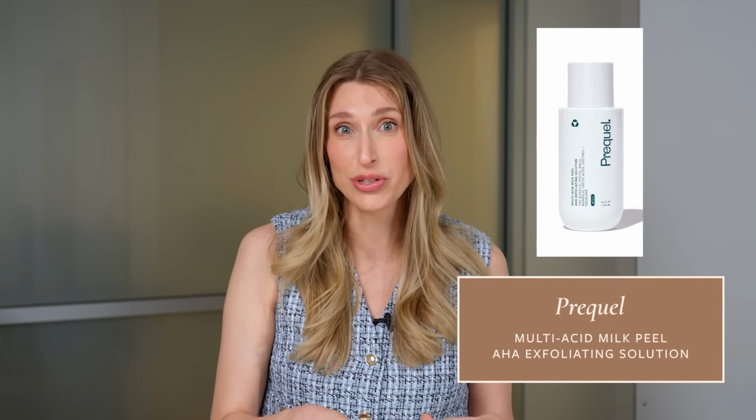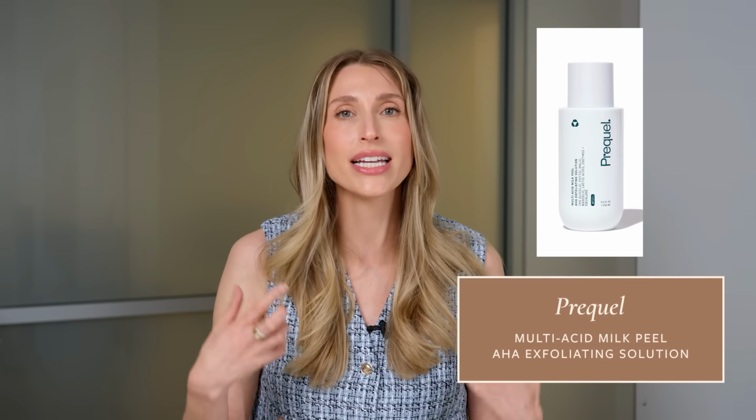Now, if you're more the type of person to do exfoliation 1 to 2 times a week and you want something that's gonna hit it hard and then let your skin recover, I love my Prequel Multi-Acid Milk Peel. This has 15% glycolic acid, so it's a more intense exfoliant. But if you use it with less frequency, you're not going to overdo it. Really, the key here is that exfoliation in moderation is going to give you the best skin.